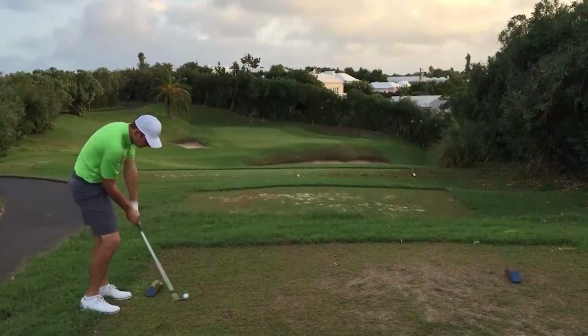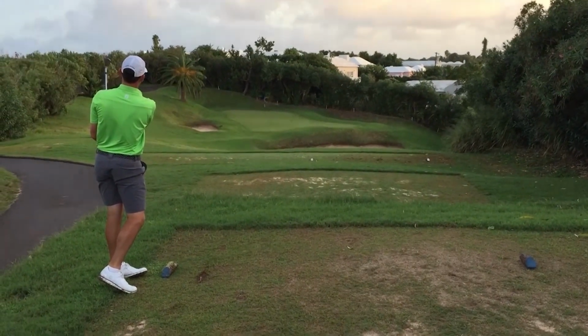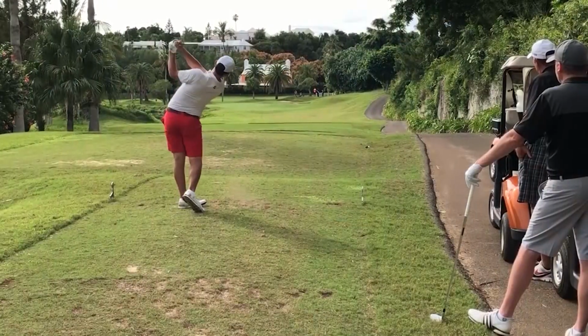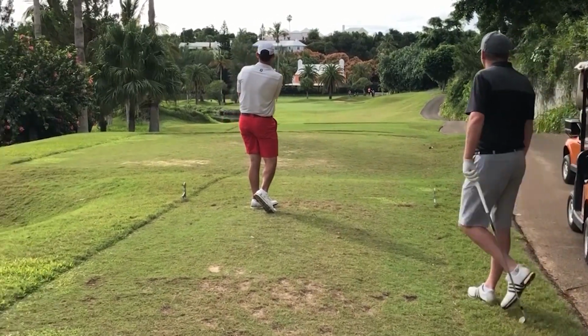The course is known for the devilish par 3 fourth hole measuring less than 100 yards. Don't be fooled, the 3-tiered green is brutal. The 7th hole is a good par 3 of about 175 yards. Water is on the left, OB on the right.